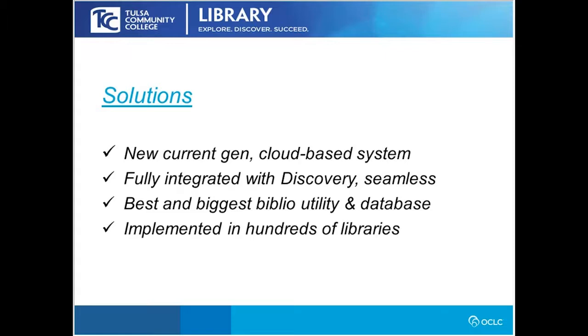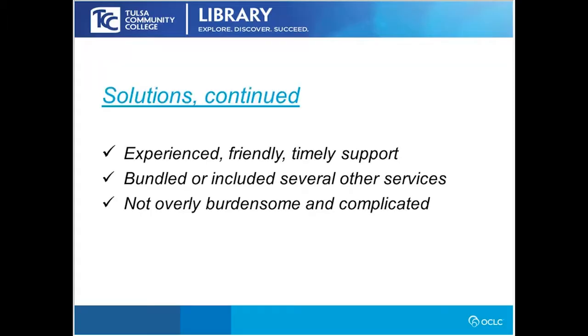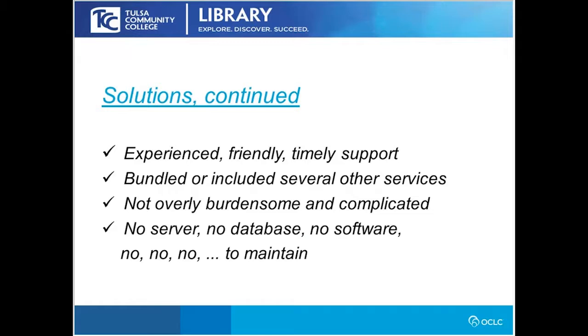We recognized with the solution with OCLC, of course, it is the best and largest bibliographic utility and database in the world, so that track record had already been established as a stable company with good support. And we also recognized that WMS had been implemented in hundreds of libraries, and that was definitely eye-opening to us. We experienced over our years of support with OCLC with cataloging and other services, Easy Proxy, and we had ILLiad in place at the time too. The experienced, friendly, timely support that we enjoyed. With WMS coming under consideration, we recognized the bundled aspects of the system, that it included several other services with OCLC as well that we were paying separately for that would be part of the overall subscription to WMS.